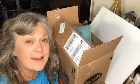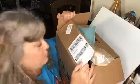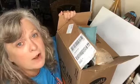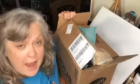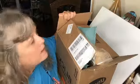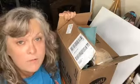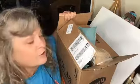This is Wednesday evening, and my Blick Art Supply box came in today, and I'm so excited to open it. It's like my birthday. I called my husband on my way home from work and said I'm expecting a box. And he said okay. I got home and said, hey, I'm expecting a box. I want to open it live so everybody can look at the goodies that I'm getting.